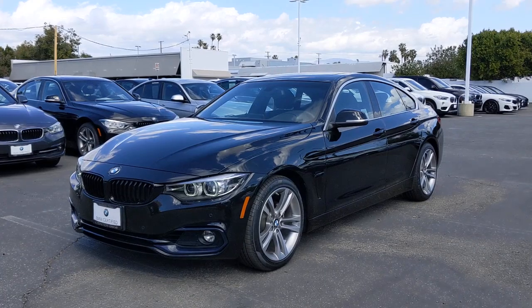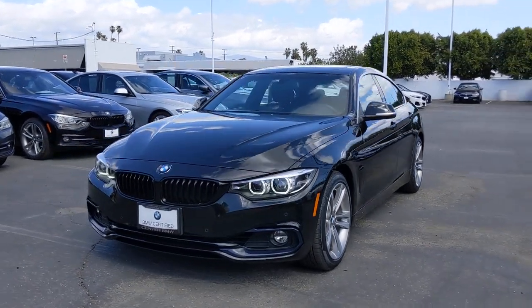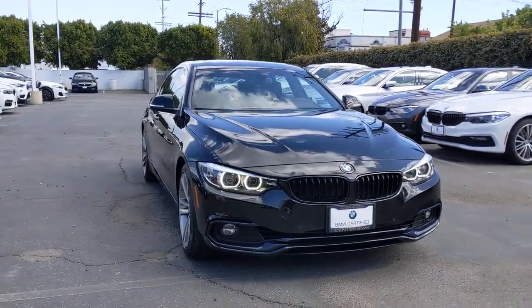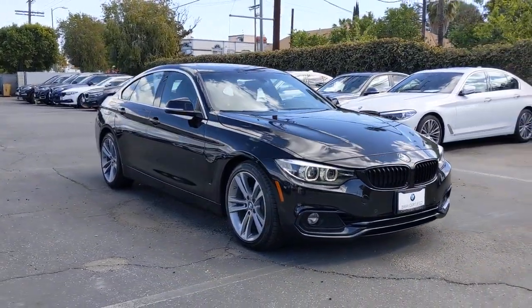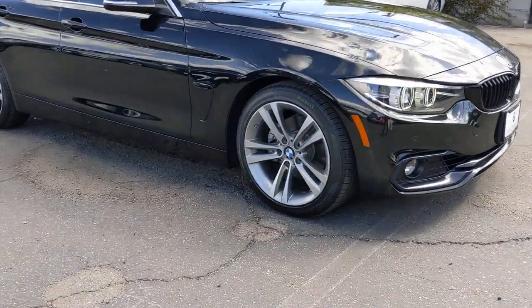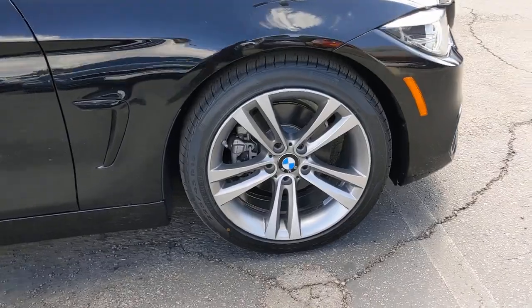Can you see yourself in the 2018 BMW 4 Series? With less than 35,000 miles on it, now is the perfect time to start a fresh new chapter in your traveling life. Take a closer look at this vehicle. Its design and features represent an outstanding value.